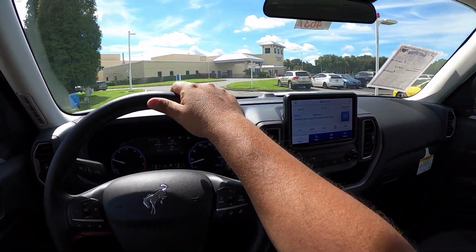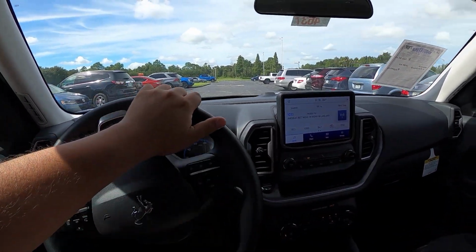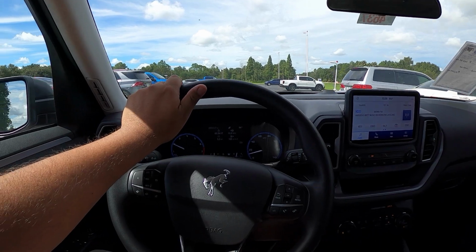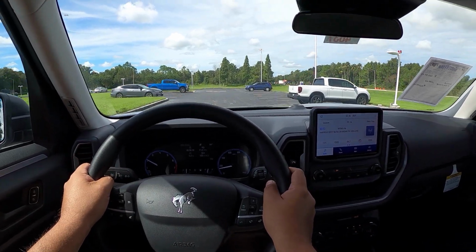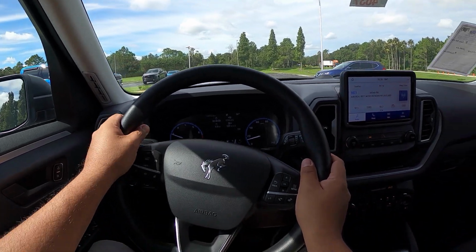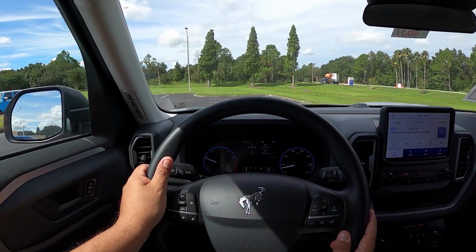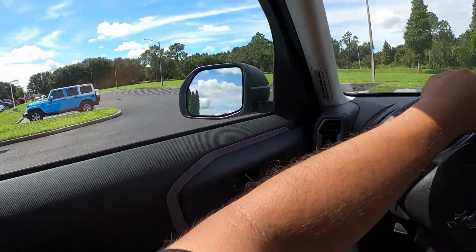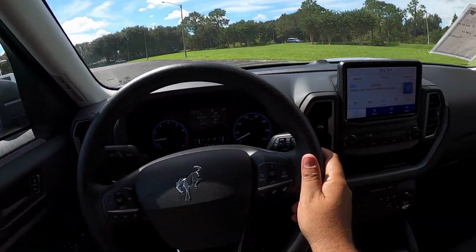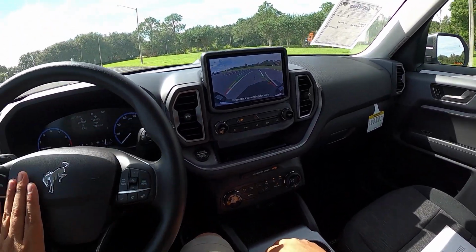As you can see here, we're going to do some turning just to see some maneuverability at low speeds. I like it. It feels compact. So let's do a quick rear view here, we'll back it up and test out the rear view camera.